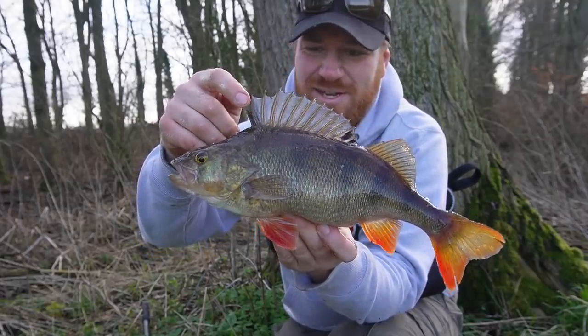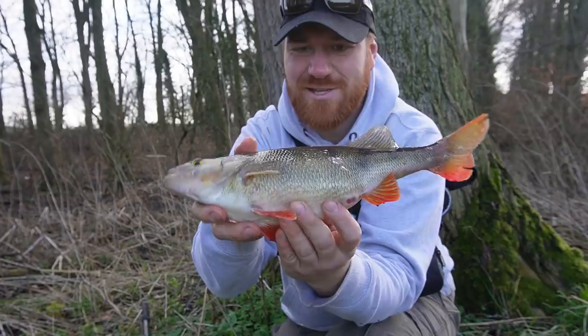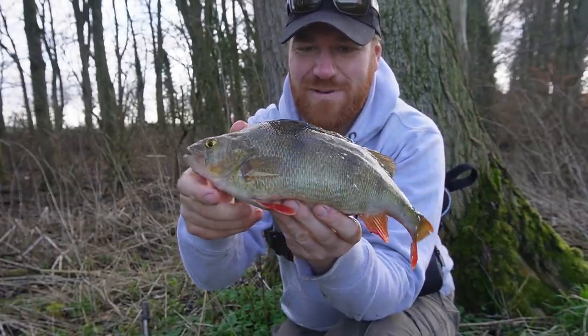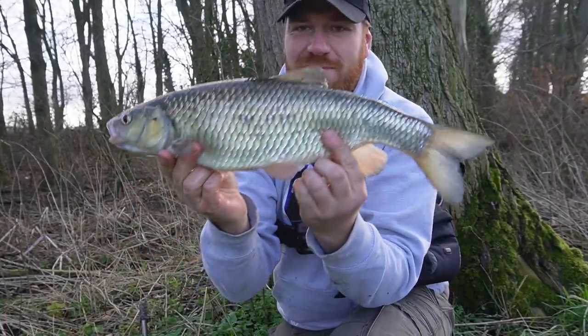Yeah, I'll give it 37 centimetres, something like that, 38. But it's probably a 2-pounder, really, really fat. I'll turn it over. Don't know if you can tell, but that is a huge belly. Probably just about scraping 2 pound. Beautiful fish. And now quickly, I'll show you the chub that I caught less than 5 minutes after.